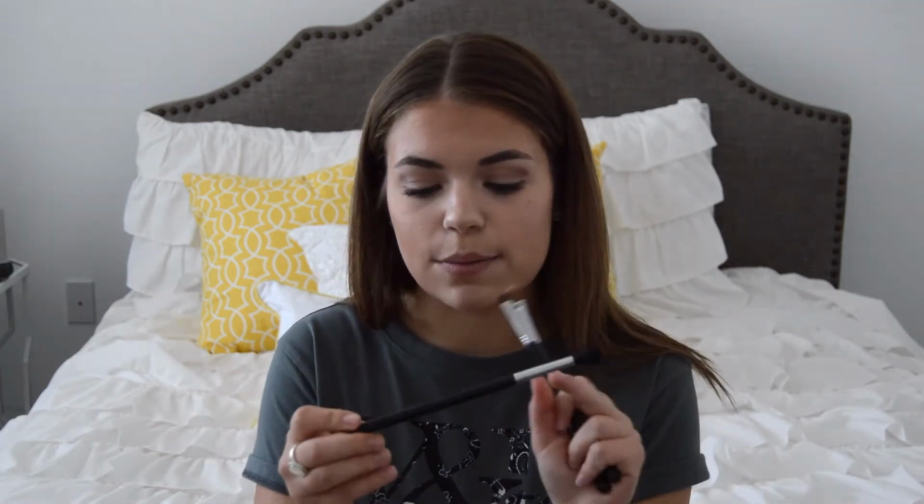So I'm just going to go ahead and start off with the brushes because they're just sitting there taking up space. So we'll do the eye brushes first, and I pretty much only use 3 on a daily basis. These are all from Sigma. This is the E40 blending brush, the E55 shading brush, and then I use the large shader E60 for my lids.